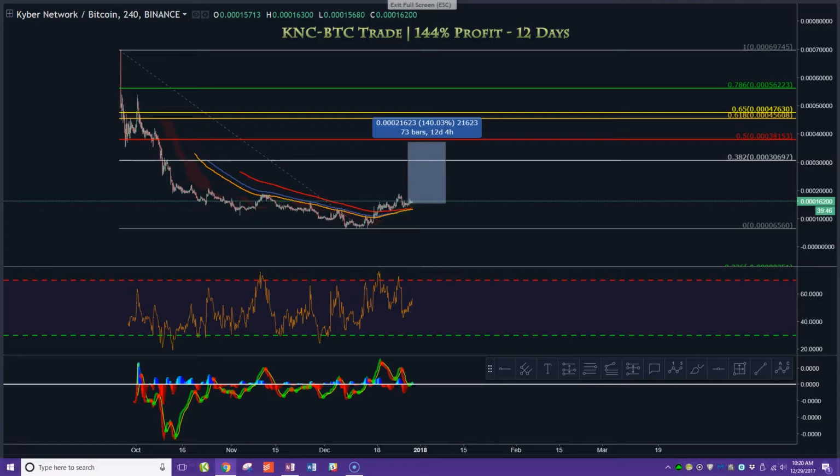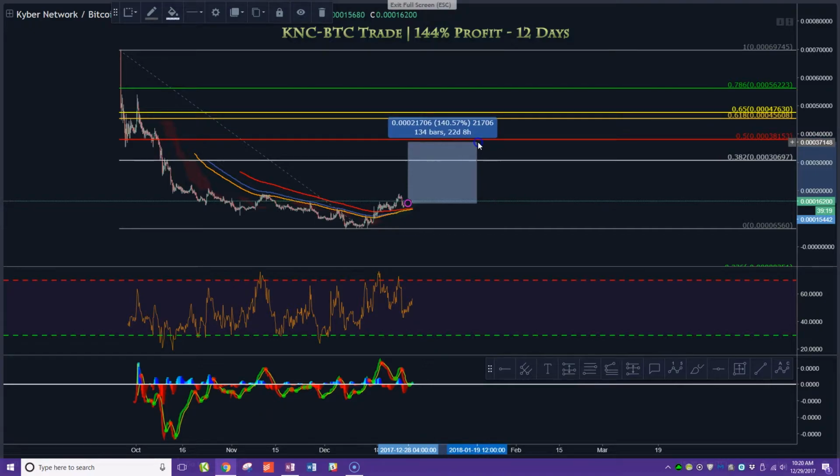Now because I couldn't do a fib extension and I couldn't do a normal fib retracement, what I did here was a reverse fib retracement, which is what you see here. Started from the top, set it to the bottom, and then now I plan to set my target to right below the 50%, right here.